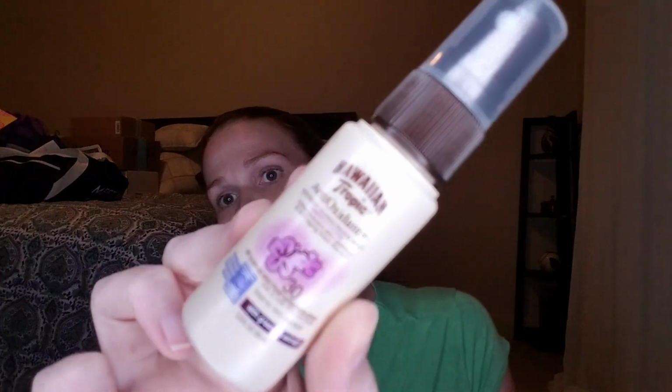Okay, this is the next thing here. We're getting into summer here. Hawaiian Tropic Antioxidant Refresh Sunscreen Mist with green tea extract and SPF 30. So this is UVA and UVB. You guys know how much I love my sunscreens.